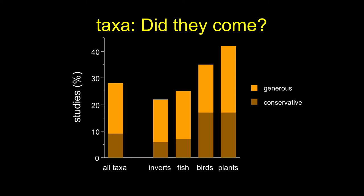And we can get some sense as to what's going on here by breaking this down into looking at different groups of organisms. And so I've arranged these for you guys in order of ability to move. You guys with me? So plants can have seeds that blow around. Birds can fly from, say, one wetland to another. And fish can sort of swim a little more restricted. Invertebrates a little bit more. So what do you guys see? What's the pattern? The less they move, the less likely they're... Right, so they're more likely to come if they have the ability to move around the landscape.